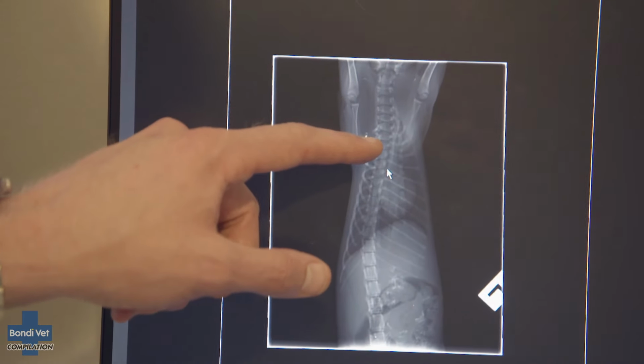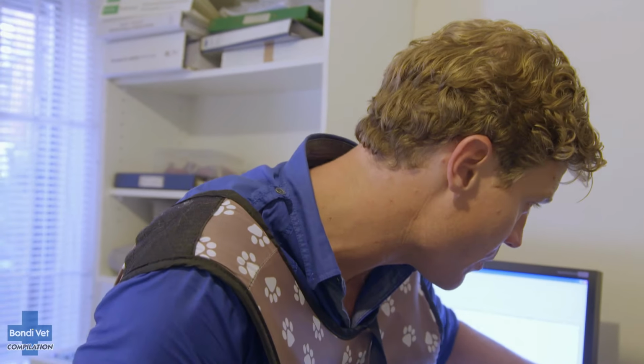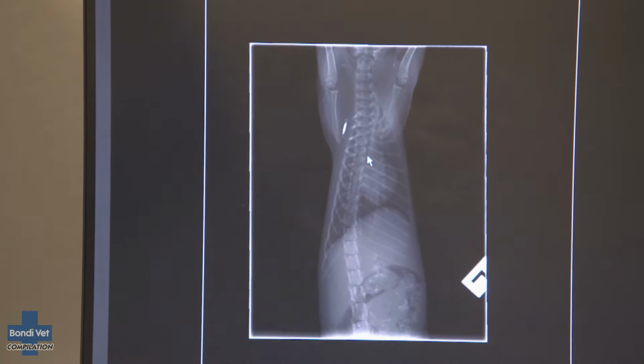All our vertebrae are in place and we've got no little bony pieces coming off to the side there. So we've got no fractures. The only damage we must have in this neck region is soft tissue damage. My feeling is when those bars pressed in, the blood flow was still able to get to the brain, but it just wasn't able to drain away through the veins.